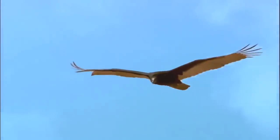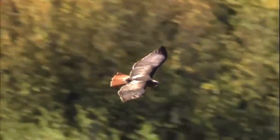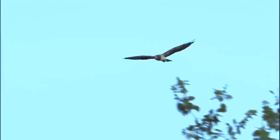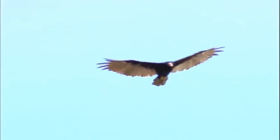The biomechanics of flight are 100 million years in the making. It's generated an extraordinary range of wing design. Some are so broad, there's little need for flapping. All the energy is tapped from air currents to sustain the glide.